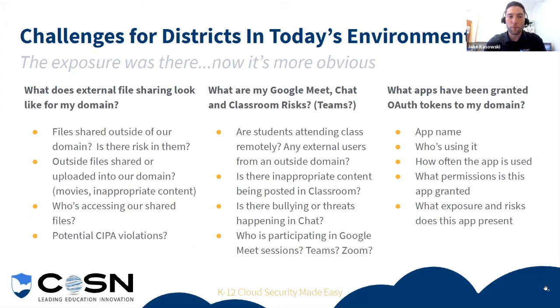I want to move on a little bit because, some questions that we typically see here at Managed Methods when talking to districts is asking them, what does their external file sharing look like for your domain? So again, are files being shared outside or to the outside? And do they have risk in them? Are folks outside of your district environments being granted access into a cloud drive or getting access to a document where they can kind of see into your environment there? And potentially, are there any SIPA violations with that?